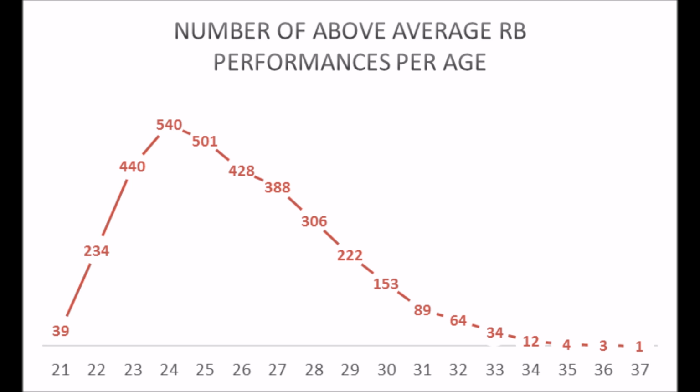And when you look at the number of above average running back performances based on age, and this is every single running back performance since 1969, you can clearly see that at 35, 36, 37, there's only been 4 above average running back performances with running backs over the age of 34 since 1969. Only 3 at age 36 and only 1 at age 37. Frank Gore is pretty much in the end game, guys.